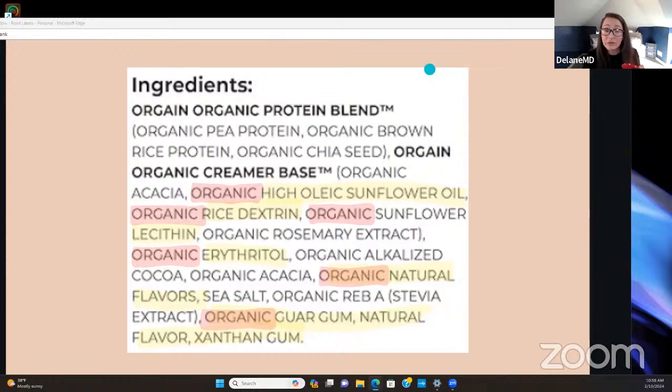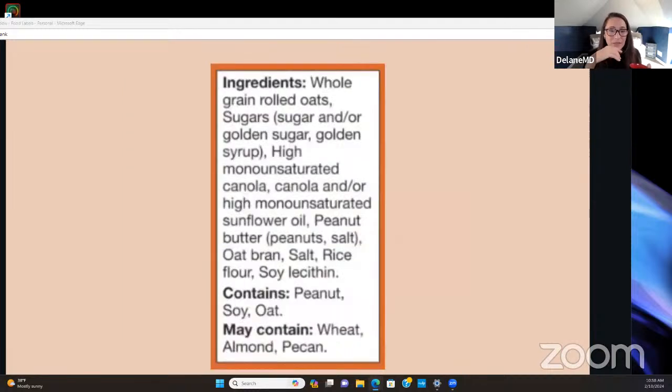So this ingredient list, guys, is a protein powder, which you probably put together. Whole grain oats, again, that's sugar, high monounsaturated canola oil. We already talked about these canola oils, these corn oils. It also has canola and or a high monounsaturated sunflower oil. All of that is chemistry that's happening to a natural food.